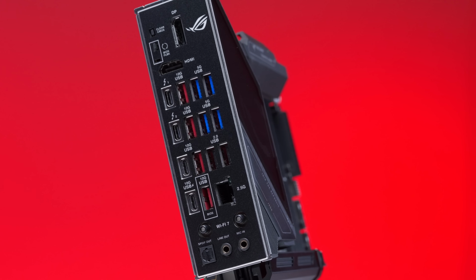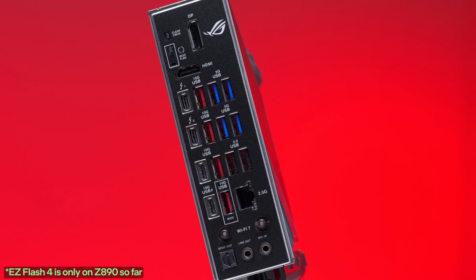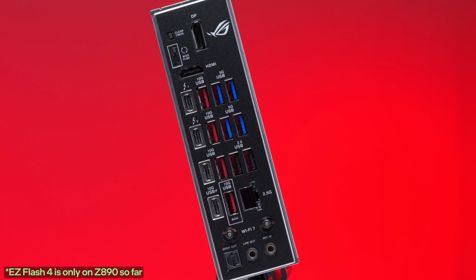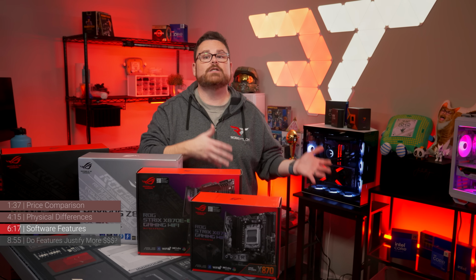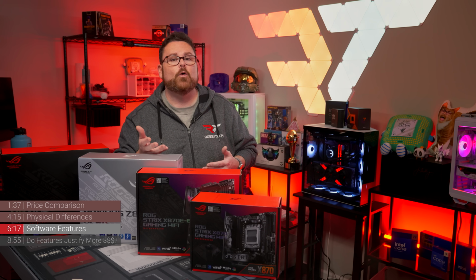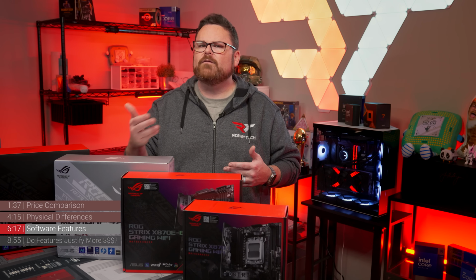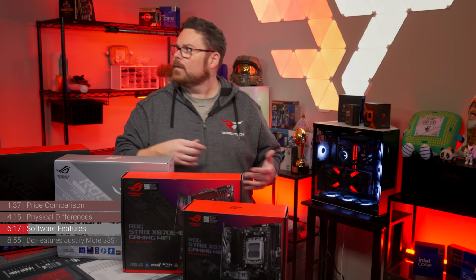Now, since we're talking about BIOS, the motherboards we're showing here all have EZ Flash 4, which allows users to update their UEFI BIOS without decompressing files. That means you can slap a compressed BIOS update onto a flash drive and update your system, or if the file exists on an installed SSD, EZ Flash 4 can grab it from there as well. This is super convenient if you're someone who regularly misplaces your BIOS update drive, which I'm still looking for mine.